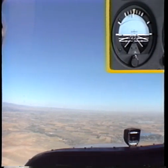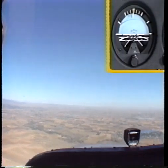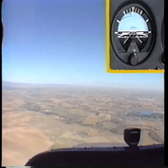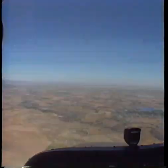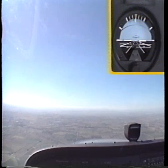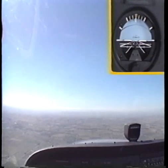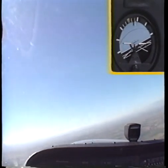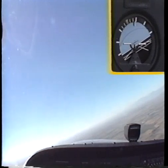When you enter a descent from straight and level by lowering the nose, the instrument again displays your position in relation to the actual horizon. A combination of pitch and bank is shown just as easily. For example, during a climbing right turn, the nose is above the horizon, and the miniature airplane is banked to the right.